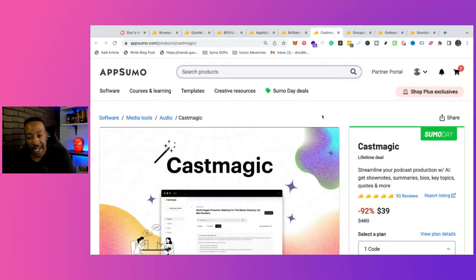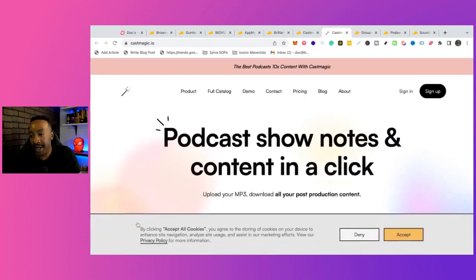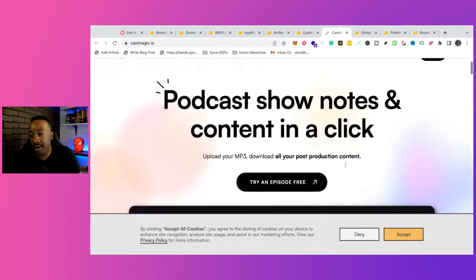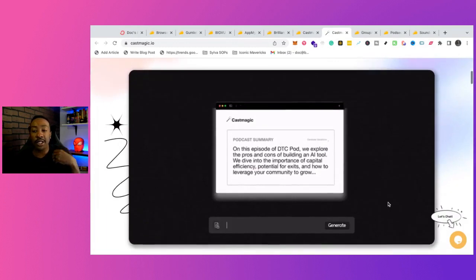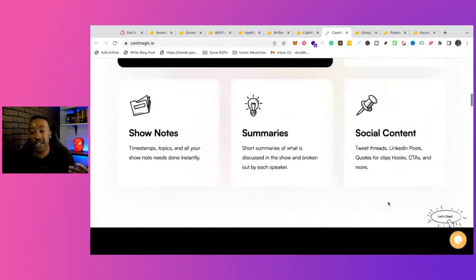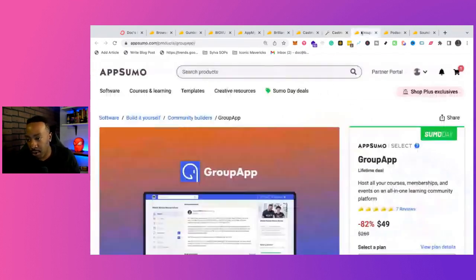For CastMagic, this helps you to basically optimize what you're doing with your production for your podcast. And so you can create show notes, content in a click, all those things. I think this is really important, not just for your own podcast to create summaries and things very quickly. You can offer this as a service as well. I've mentioned this on a couple different videos before. I just think with AI and making people just super productive, CastMagic is right there at the forefront.